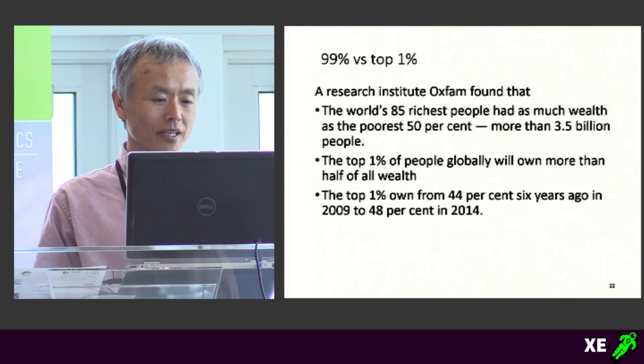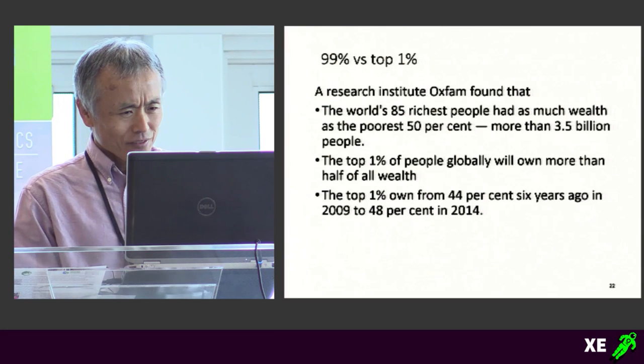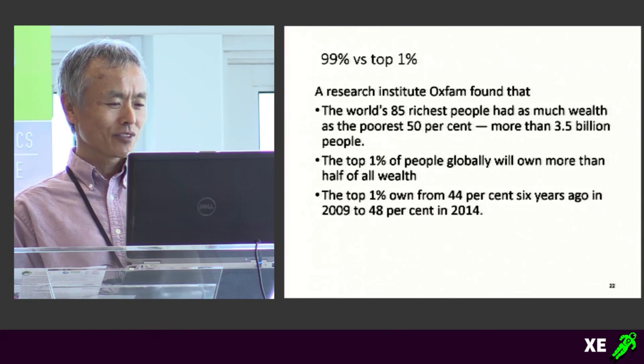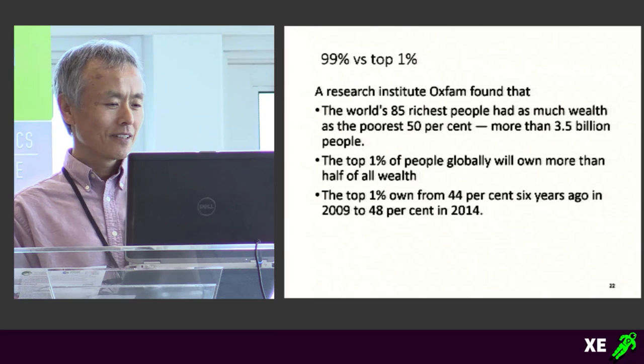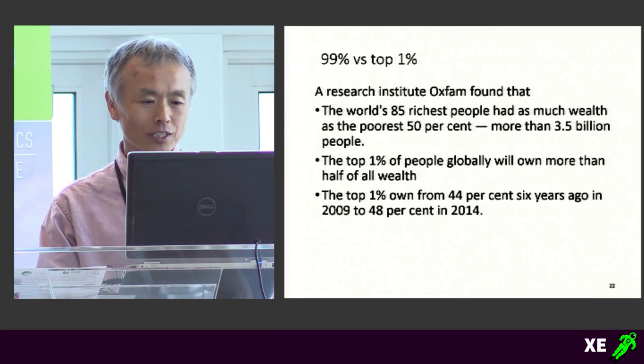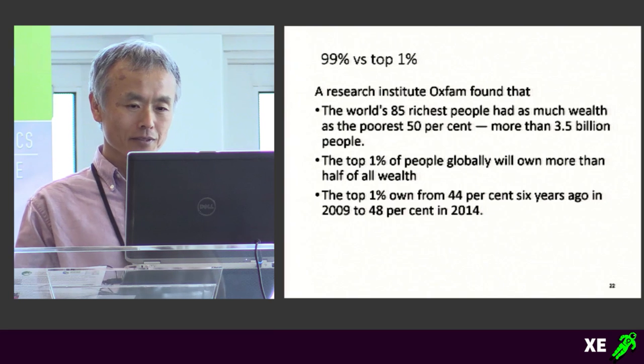For example, it says that the 85 richest people have as much wealth as the poorest 50%. That seems to be a big number. And the top 1% of people globally will own more than half of all wealth. So it seems to be huge. There's a big gap, you notice.